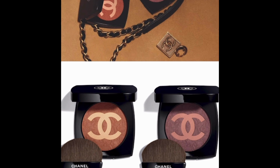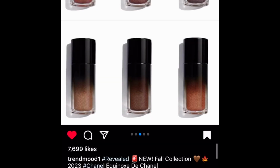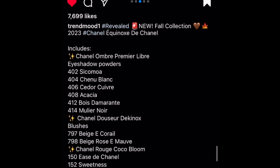I've never tried their blushes. I'm wondering if that's an overspray too, and how pigmented it's actually gonna be. Then we have these cream eyeshadows. It's 6 cream eyeshadows, and then I think it was like 6 lipsticks, and then 2 nail polishes.